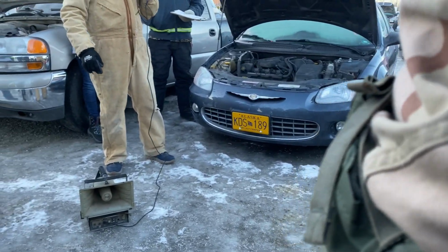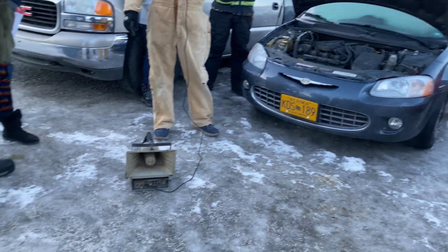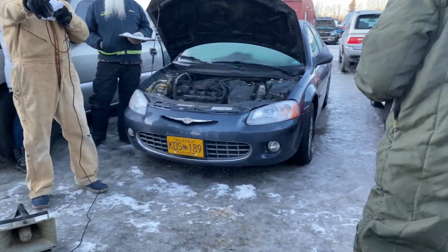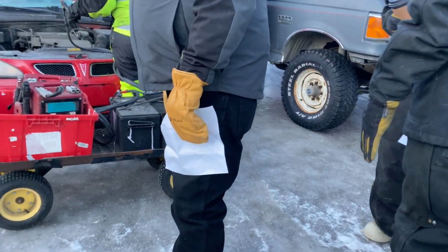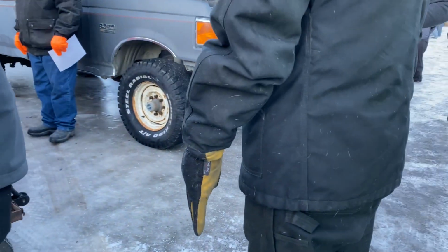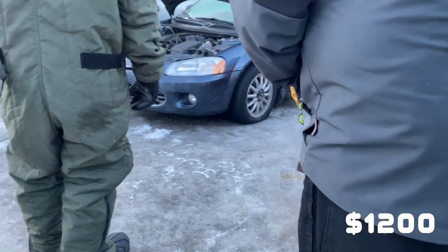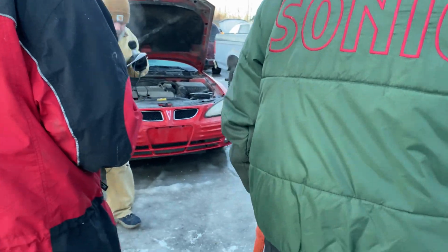Got a thousand right there now. 1,250. Take a look, folks. Not lots of car in that. 1,100. I got 1,050 there now. 1,100, 1,150, 1,200, 1,250. I got 1,200 right there. Sold at $1,200. Number 118.